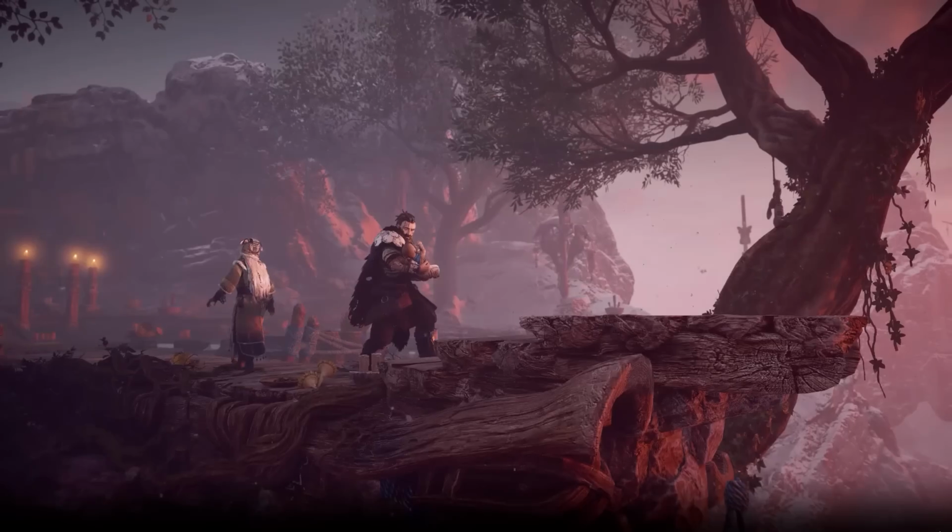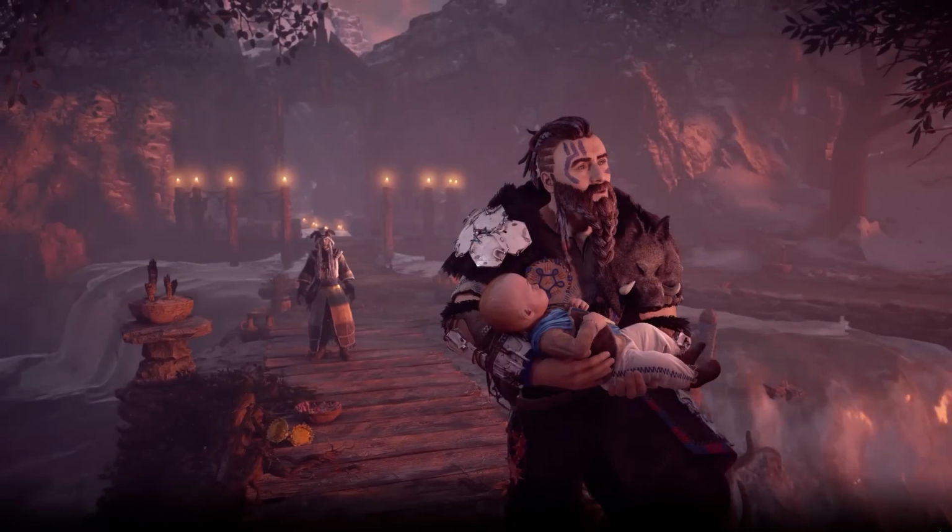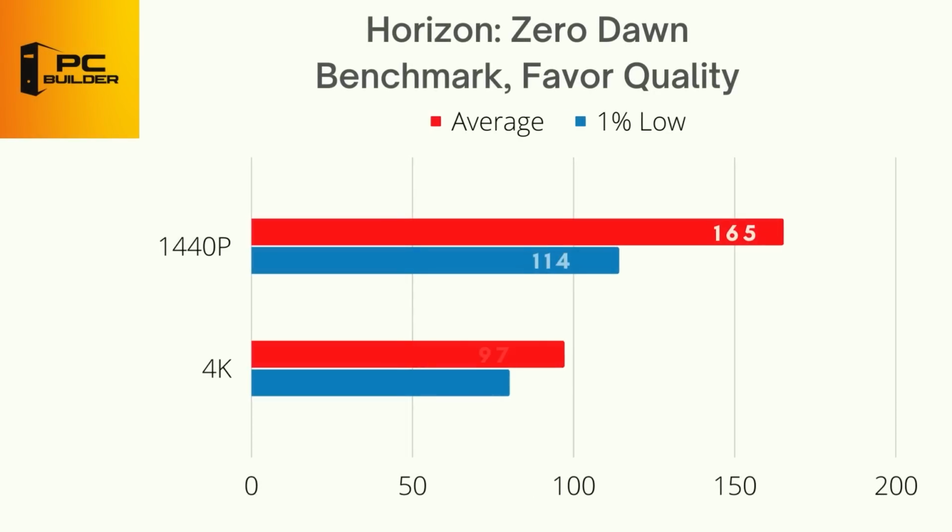We wrap up with Horizon Zero Dawn using the built-in benchmark and the second highest quality preset at 1440p. We get a ridiculous 165 FPS with 114 on the 1% lows, and at 4K, 97 average FPS with 80 for the 1% lows.